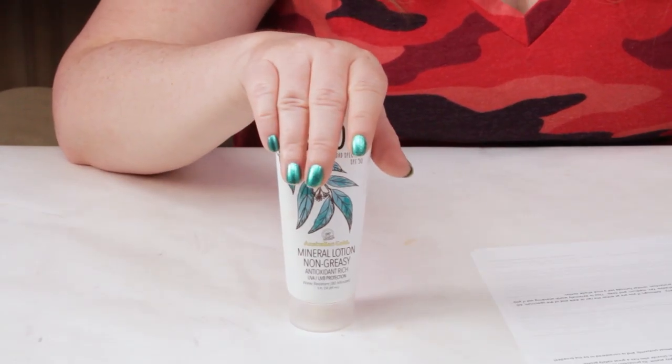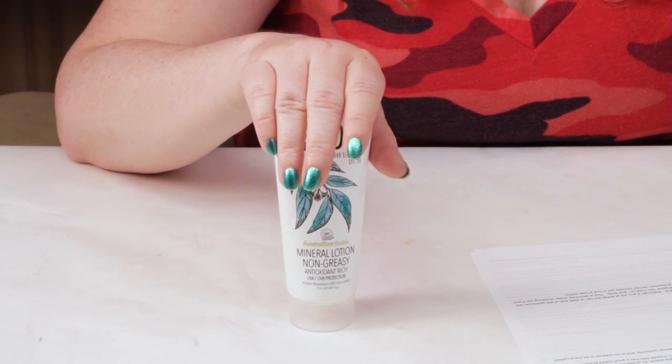So we've got 4% titanium dioxide in this one, which is a UVA and UVB ray blocker. Then it's got 4% zinc oxide, which is also a ray reflector or blocker. Zinc oxide protects against UVB, UVA2, and UVA1 rays, and is considered to be the broadest range sunscreen filter available today.